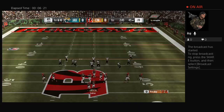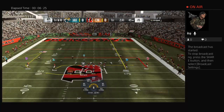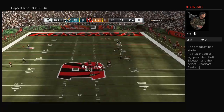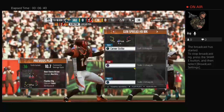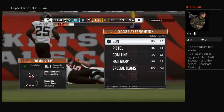So in Jacksonville territory now. Here's a 1st and 10 at the 45-yard line. From the gun, Dalton looks to throw, going deep for Eifert, caught one-handed. Oh my, he pulled it in. That one goes for 36 yards.